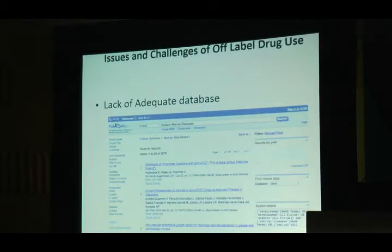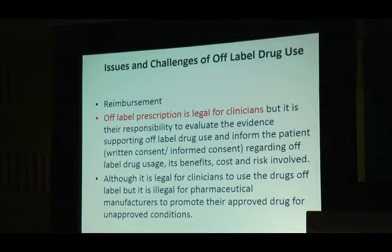Now, what are the issues and challenges of off-label drug use? One is lack of an adequate database, which is not the case for us. Day before yesterday, I searched Avastin retinal diseases and there are 2,676 articles. So we have a very strong database of evidence regarding the use of Avastin. There are some other issues like reimbursement, which we cannot settle now. The article goes on to say that off-label prescription is legal for clinicians, but it is their responsibility to evaluate the evidence supporting the off-label drug use and to inform the patient and obtain written consent regarding off-label use, its benefits, cost, risk, and alternative treatments.